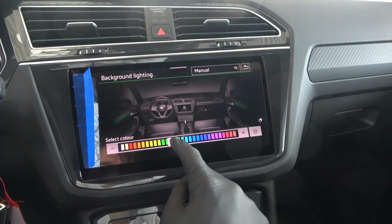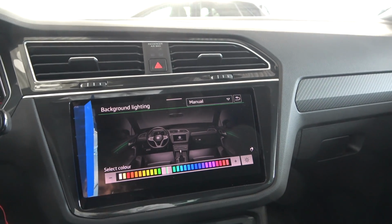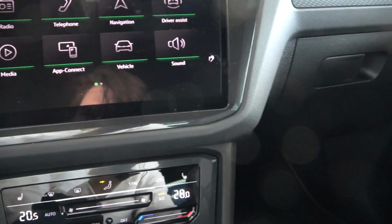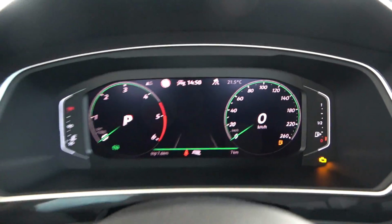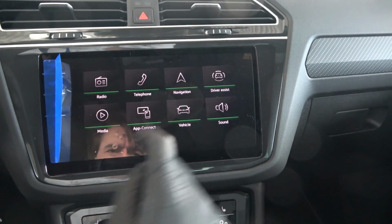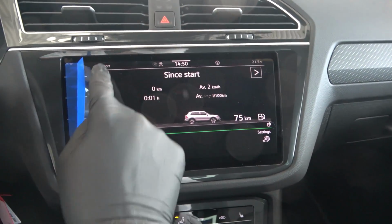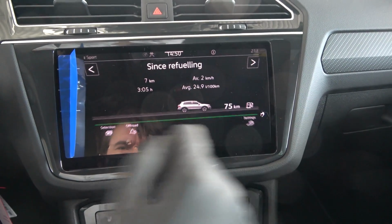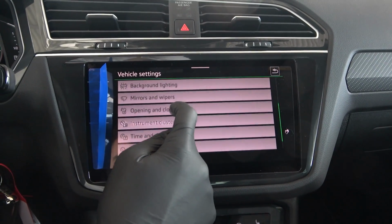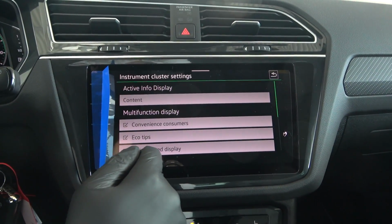Not the easiest way actually, but yeah. Now we turn it to green, and you will see that these elements here are green. This is green, and this is in green color. So, those are the ambient lights. Let's go back to the vehicle settings. Go back here, background lighting, mirrors and wipers, opening and closing, instrument cluster.